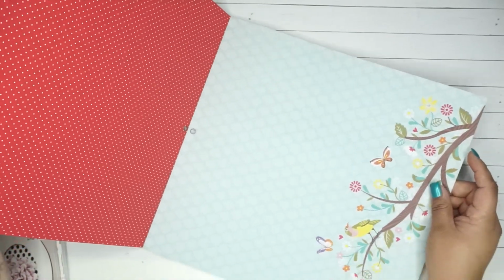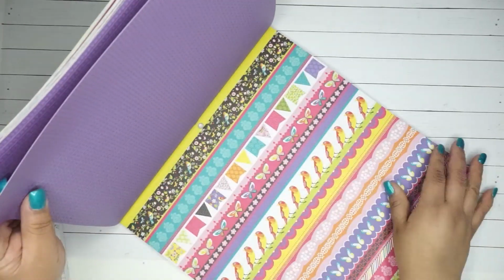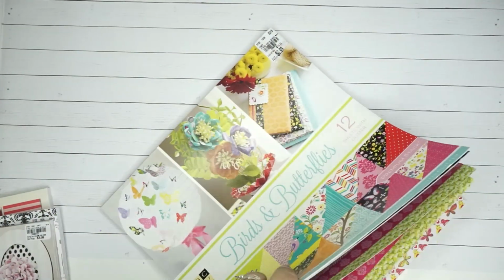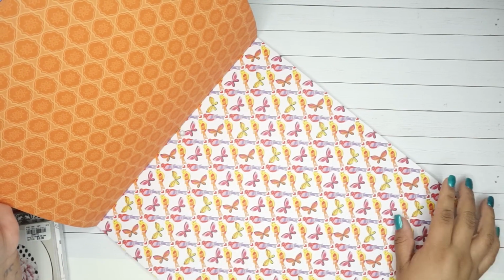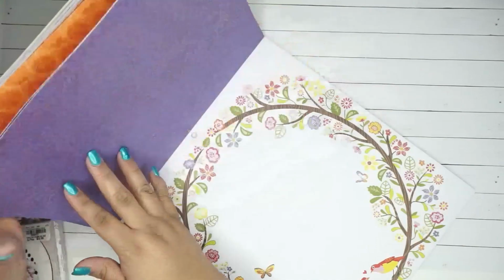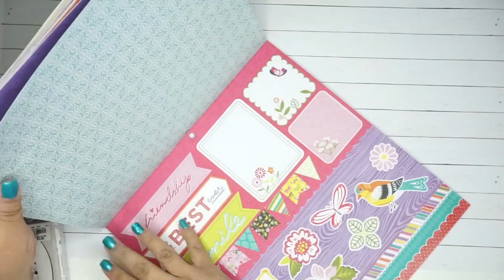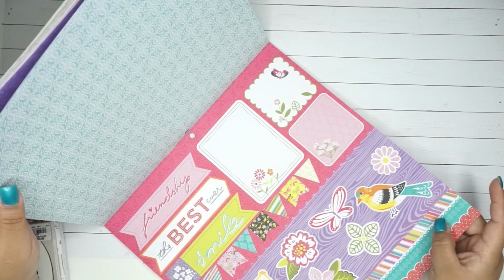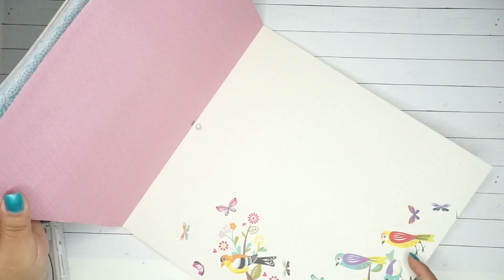Oh, this is a really cute tree with birds and butterflies. Pink with butterflies, purple on the back. Oh, this one's really nice. I like this little banner right here. Oh, this one's interesting. It has birds going this way, birds going this way, the same bird, and then the butterflies. Oh, this one's nice. Oh, I like this one, because this one I can use for the cards. So I'm making cards, so this one would be cool. Oh, this one would be nice on an envelope or on a card.